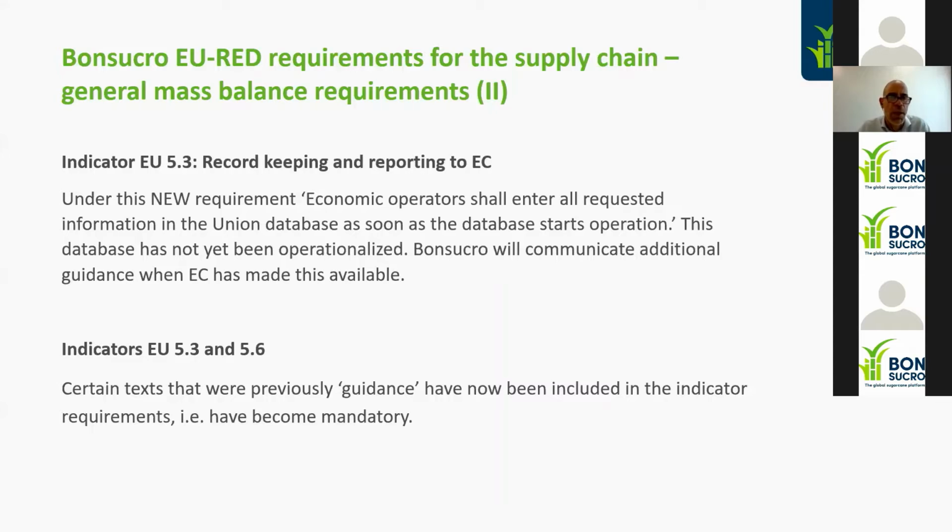Then the second change is related to both indicator 5.3 and 5.6. You might say it's not really a change. What is the case here is that certain texts that were previously in the guidance section of the old Bonsucro EU-RED CHOC standard have now been included in the indicators itself. In other words, they have become mandatory. That is because it was a requirement from the European Commission to do that. So the guidance text is now in the indicator text itself. You'll find that when you read the Bonsucro EU-RED standard in detail.